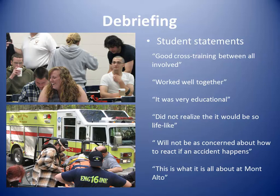They didn't realize it would be lifelike. They thought it was really unique to Mont Alto. They were less concerned about what would happen if an accident actually happened. And they thought it was great cross-training because forestry is not typically married to nursing. We don't work in the same industry. We might get caught up if somebody's injured, but we don't typically train together, so they liked that.